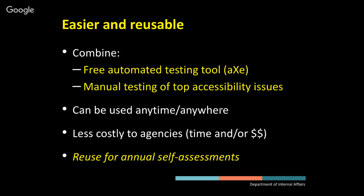The idea is that this will be a reusable methodology and something that's quick and easy to use that government agencies or vendors or whoever can use anytime, anywhere, whether they just completed some kind of widget, whether they want to check a web page, or whether they want to check a collection of web pages. This should be less costly to agencies. It should reduce the amount of time that they spend assessing and the amount of money that they spend assessing.